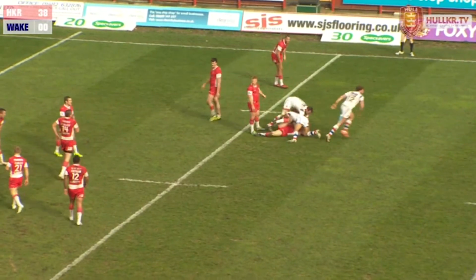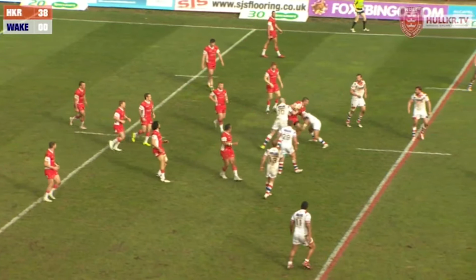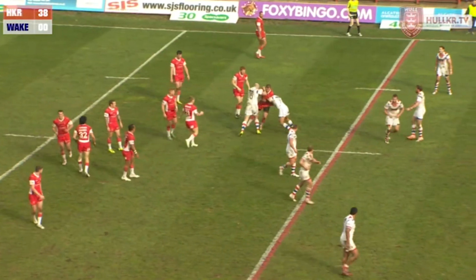Wasn't a bad tactic that, but Amari Caro's something like 6'4", and he's got really long arms, so it has to be inch perfect.